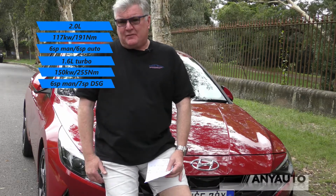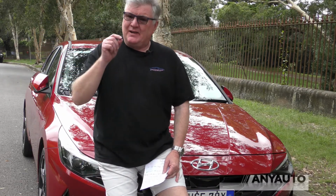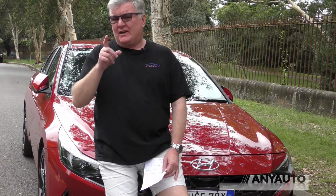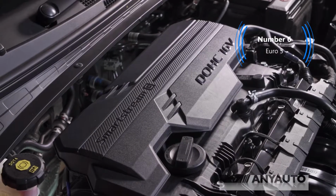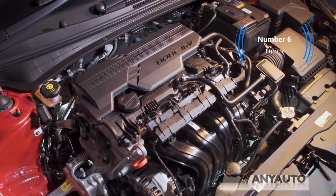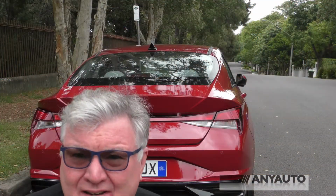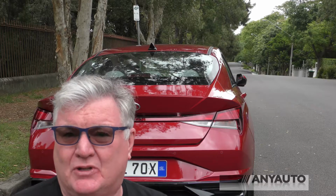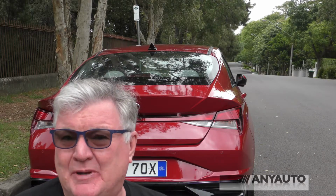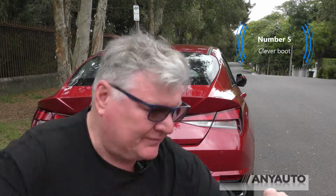And that brings us down to the 5th point. The engines are Euro 5. And that means that the emission standards are fairly high, though we're up to 6 point something or other. The other thing is these will run on 91 RON petrol or E10. It comes in a 6-speed automatic or a 7-speed DCT dual clutch transmission or a 6-speed manual, depending on what car you select. And watch this.